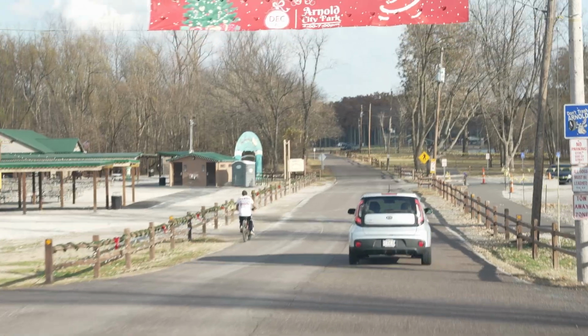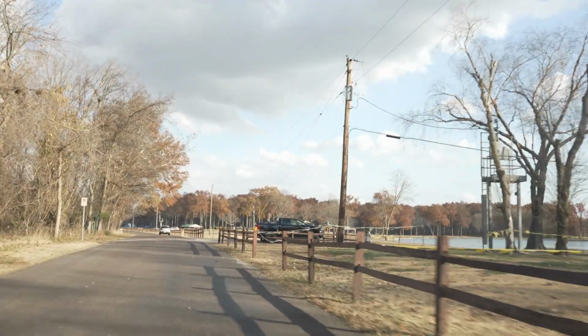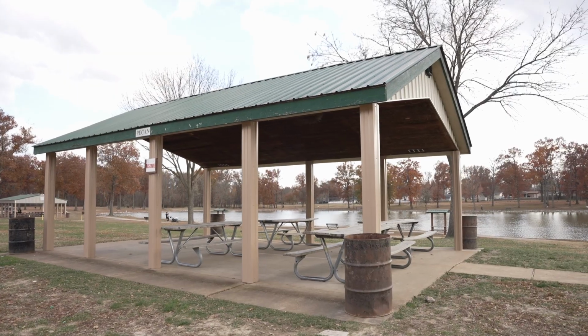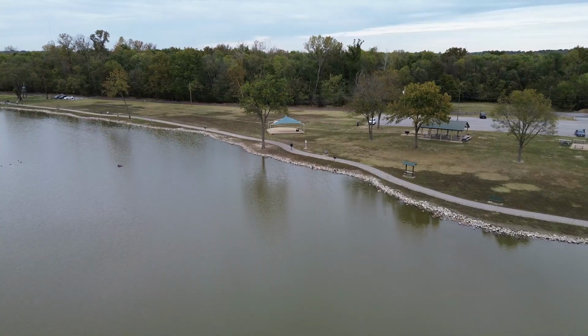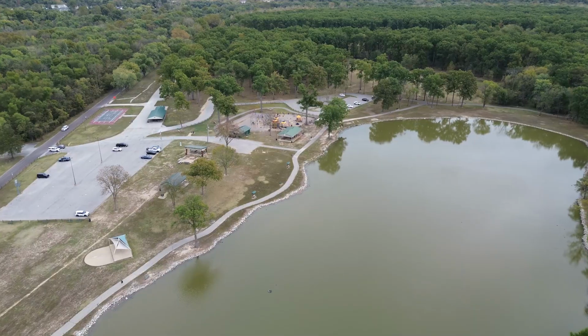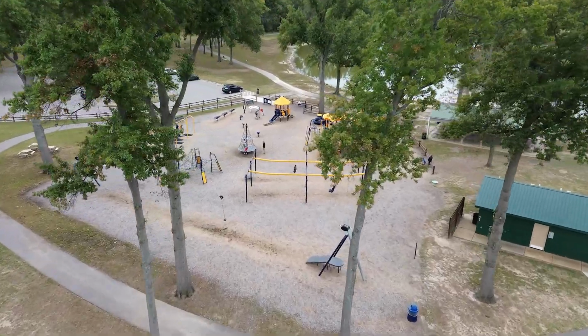All right, so currently we are at Arnold City Park, one of the main draws for residents living in Arnold. It is 68 acres of parkland mixed with an 8-acre lake packed with fish for free fishing. You've got the picnic pavilions for you and your family. You've got the barbecue pits, the playgrounds, and a half-a-mile asphalt trail that goes around the lake. Just if you want to get your steps in, take your dog for a walk, your kids to the park, a stroller around the lake, even nature photography.